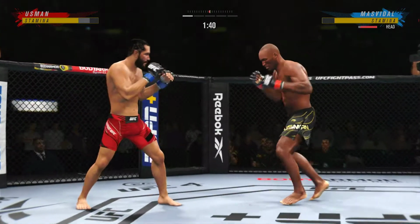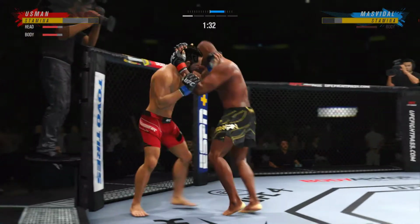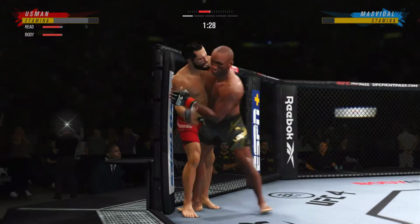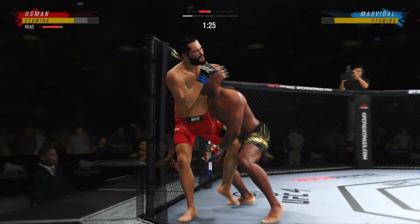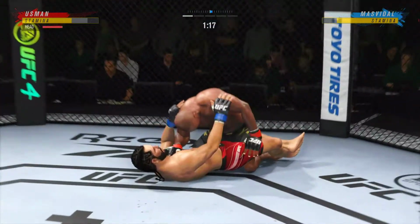Good punch. Oh, that is a killer jab there from Jorge Masvidal. Big picture, he might be the best boxer on this roster. I mean, he may just be the best boxer on this roster, from Miami. Usman gets another takedown here. Good sign for him here.